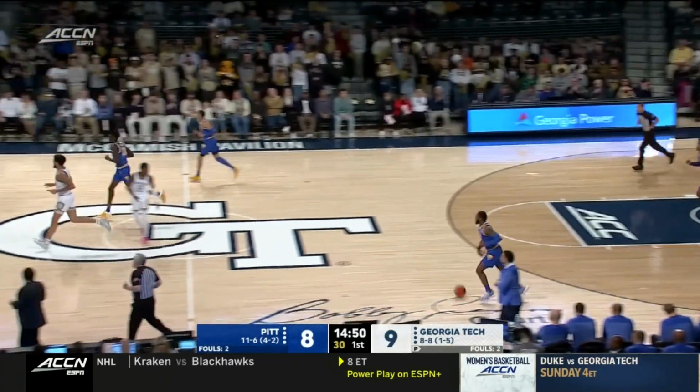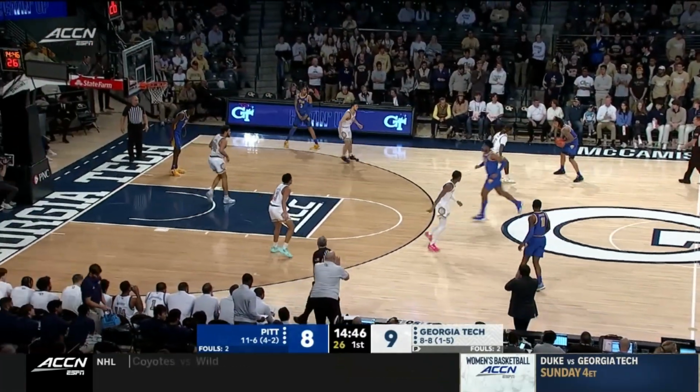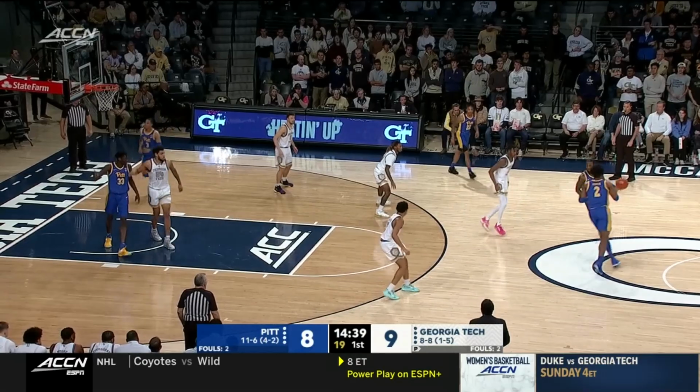Great sign for Georgia Tech early if they can start knocking down shots. They're not a great shooting team outside of Kelly. Kelly's their best three-point shooter. Everyone else is streaky. So if they can come out tonight and knock down shots again, this team is a lot better in the ACC than their 1-5 record.